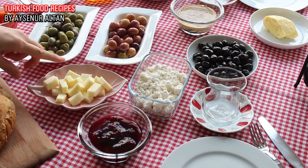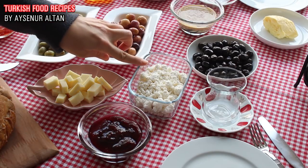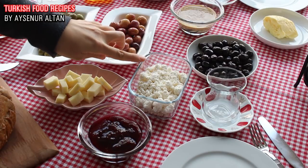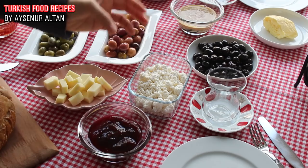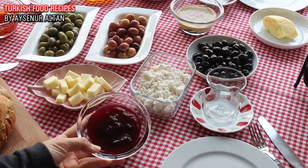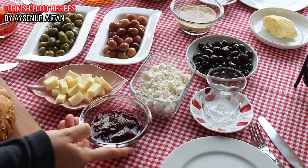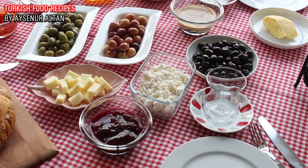For the cheeses, I have a kaşar cheese, the regular one, and this one you make simply with milk. If you put vinegar or lemon into warm milk, it gets curdled and you get this kind of cheese. We call it çökelek. Here I have a plum jam which I made in the fall. It's very delicious, and I want to show you something.